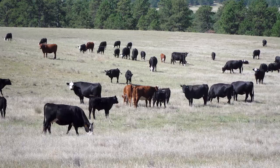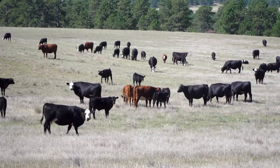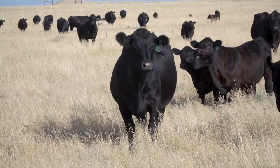Although each of these families face different challenges, they both see the value of breeding maternal function into their herd, which is why they rely on Gelbvieh and Balancer genetics to help produce superior females.